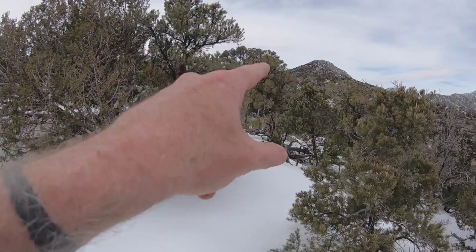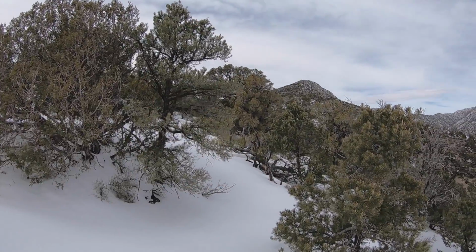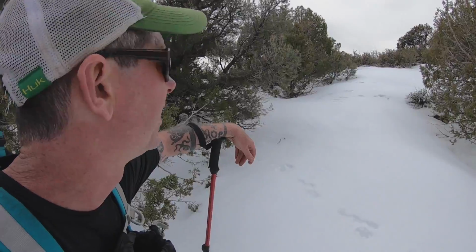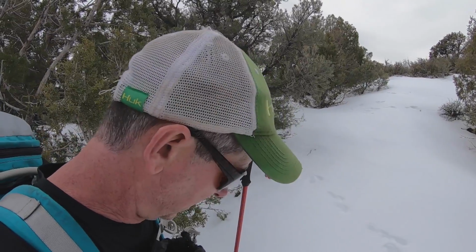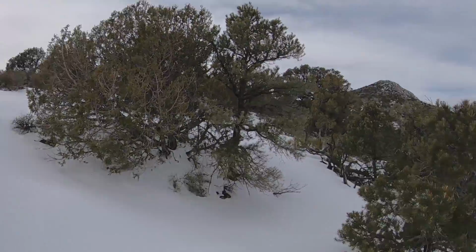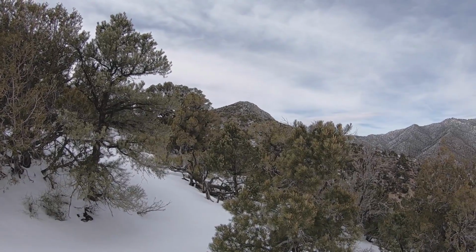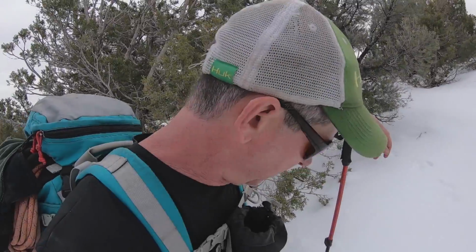Too much snow on the side. I gotta get over on this ridge and get more to the west. It should be a little thinner over there. We're getting there though. Man, it's not that much farther.